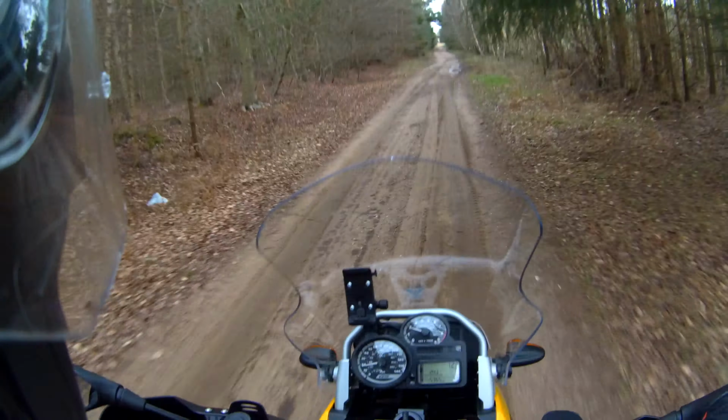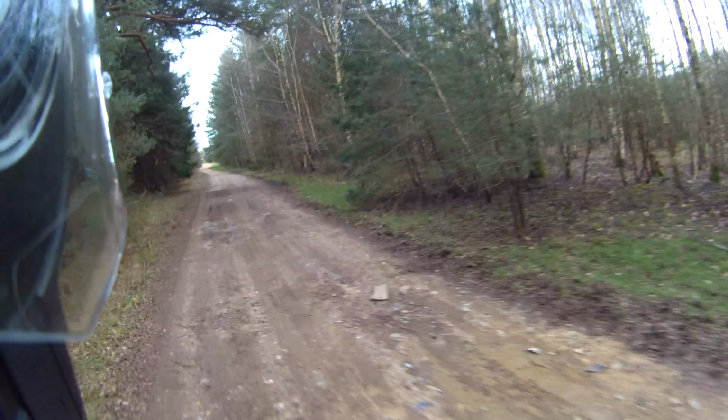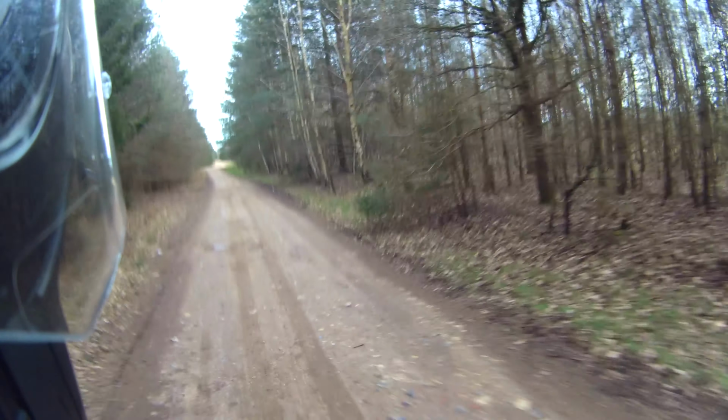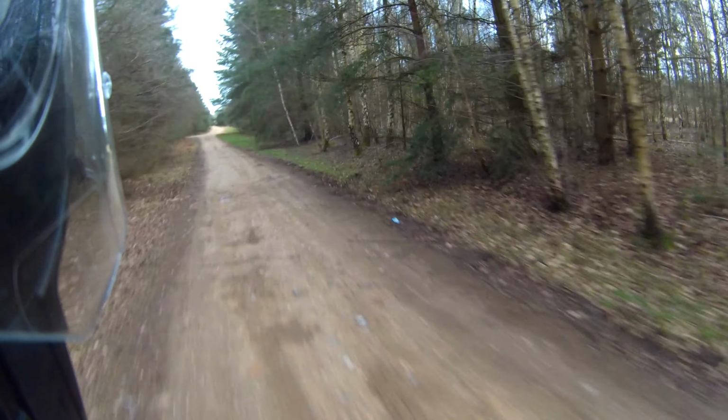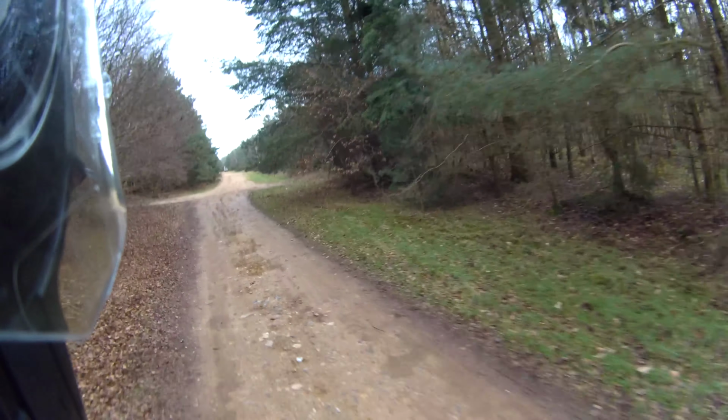Unusual really, because this is a weekday, so generally don't get anyone apart from the odd dog walker. Yeah, but there we go. That's quite a good bit, quite a long track. This does actually go on for miles. It crosses a couple of roads. I don't think this one's the Icknield Way, but it does.